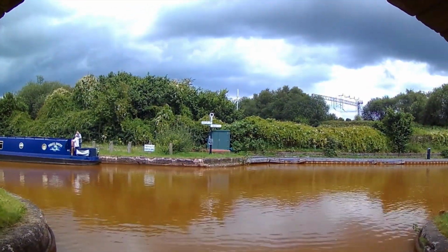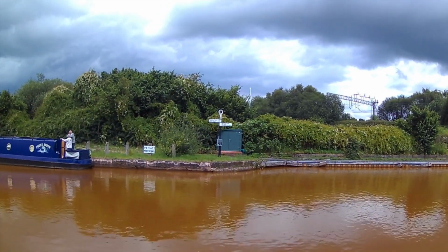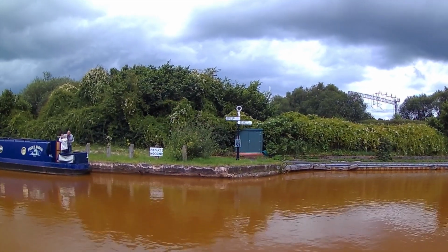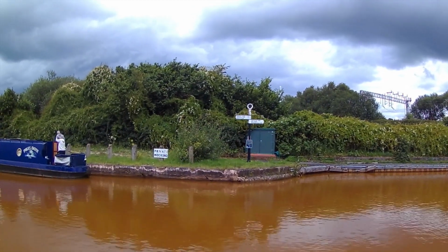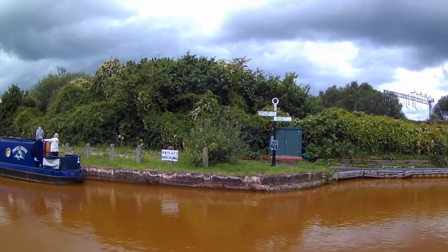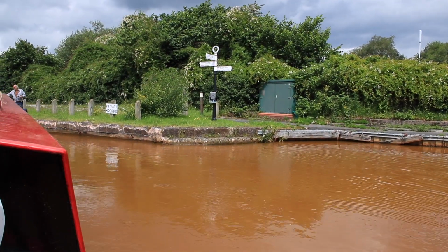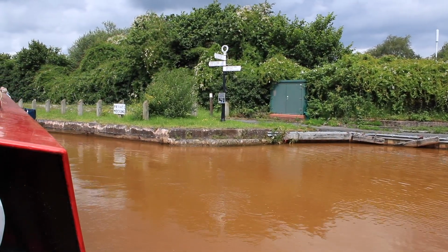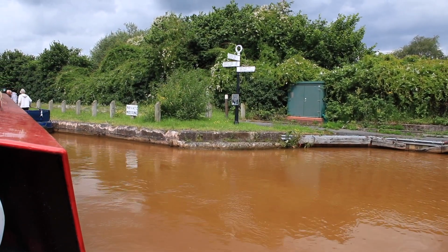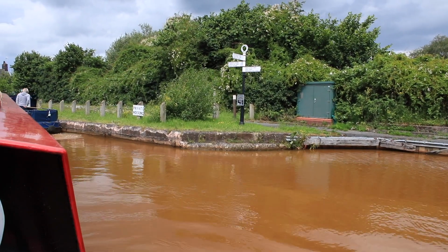And that's it. I'm off the Mac and onto the Trent and Mersey. I'm taking a lefty, or turning to port in boating terms, towards Middlewich. The water is this colour because of the iron ore which seeps out of the original nearby Hare Castle tunnel.